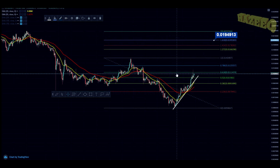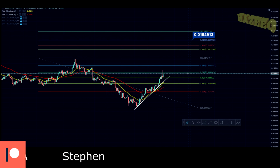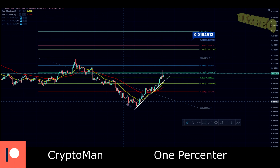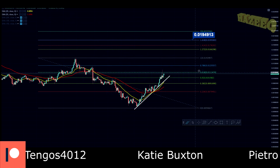Once you start breaking that, you're in a technical target to 0.0194913, right? But you're hitting your head on the golden ratio over here, which is kind of expected because, as you all know, I keep talking about this almost in every single video. The golden ratio, the 0.618, is the golden ratio of the fib retracement. So that means that that is the level with the strongest resistance, right? If you're coming from below, it's going to be your strongest resistance level. If you're coming from above, it's going to be your strongest support level. So you have to keep that in mind.